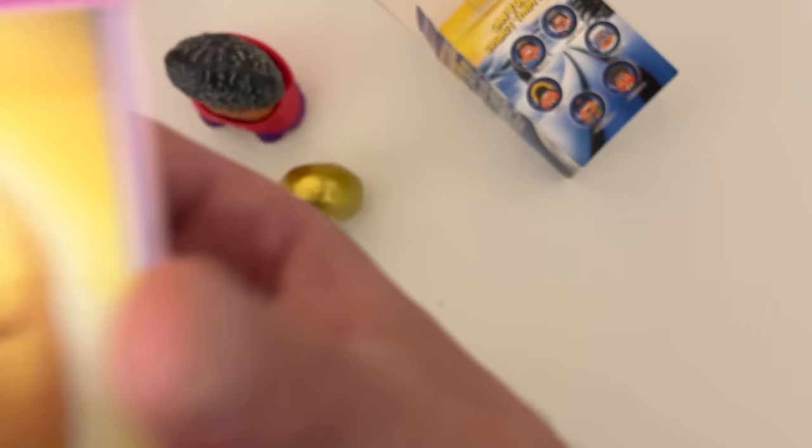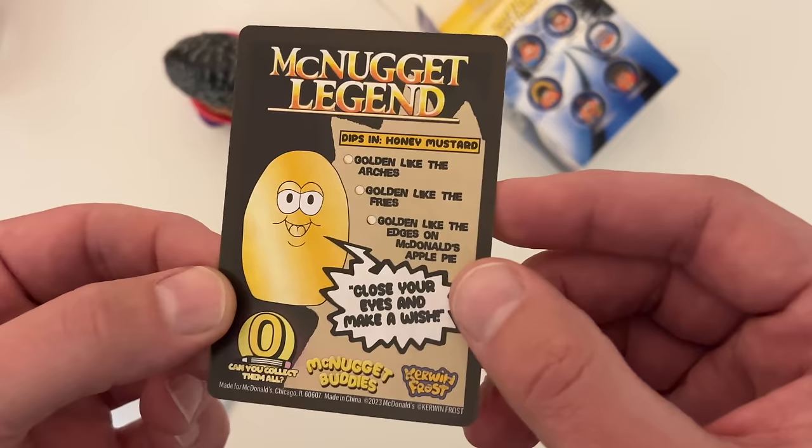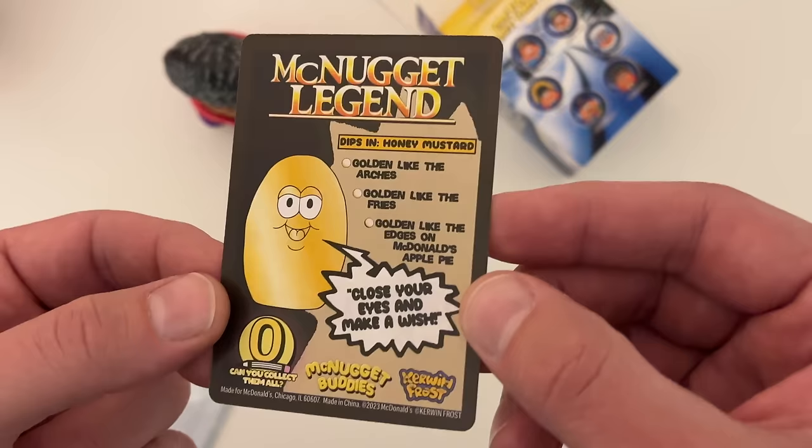It's made to look like a painting, so it's actually part of the card. McNugget legend. Dips in honey mustard, golden like the arches, golden like the fries, golden like the edges of McDonald's apple pies. Close your eyes and make a wish. McNugget buddies. Cool.